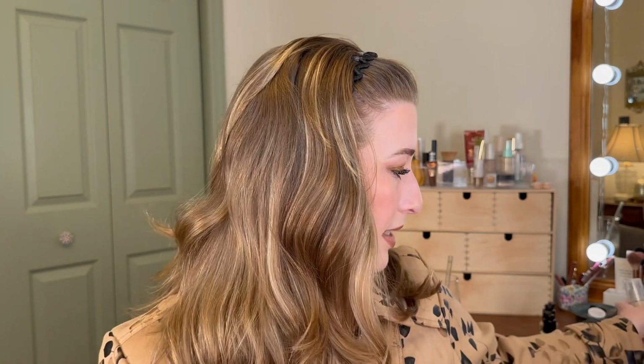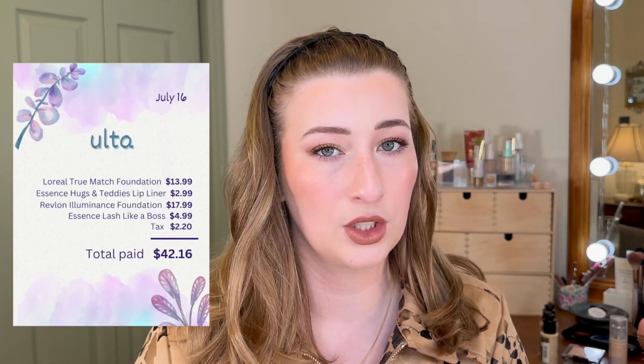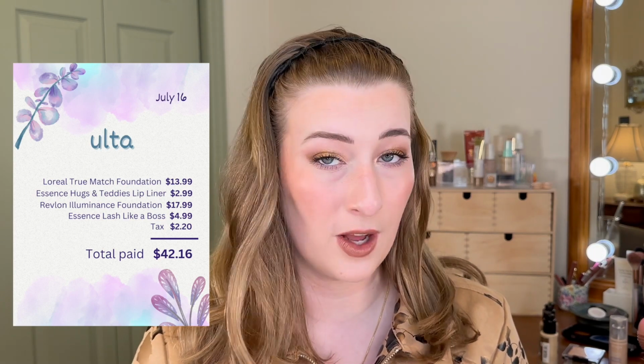And I really like this foundation. I actually have it on today and I've really been enjoying it. I would say it's similar to the Maybelline Skin Tint, but it has more coverage. So I really do like that one, and it's more glowy by a little bit. The Maybelline one's pretty glowy though. So after tax, the total of that purchase was $42.16.